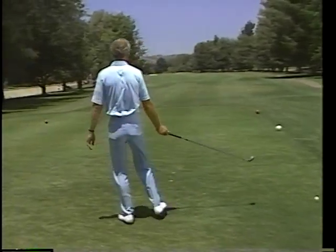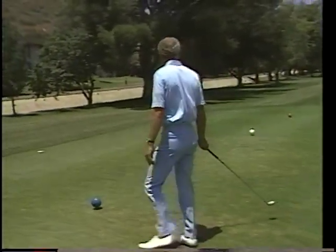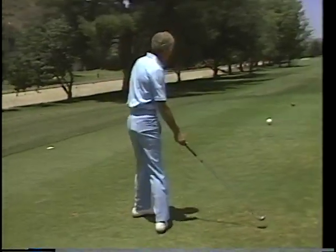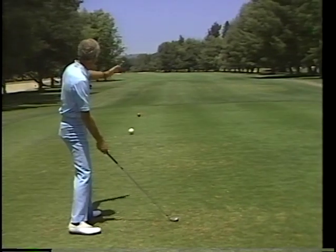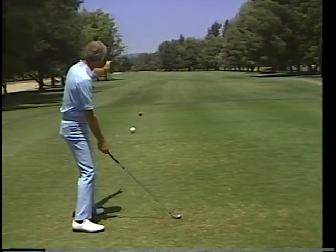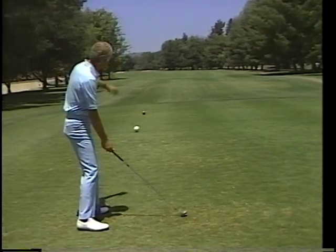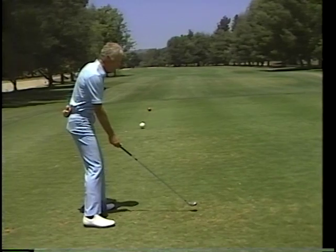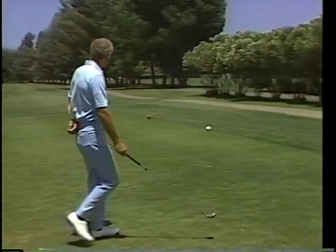Were I to choose to go over here on the left side of the tee and tee up, this would increase the curve of the hole from right to left. Were I to hit it down the center of the fairway from here, it could possibly roll into the trees to the right, giving me a very difficult shot. So what I have selected is teeing up on the right side of the tee.